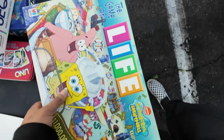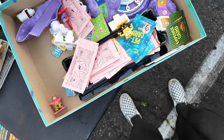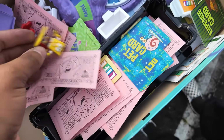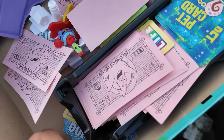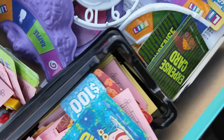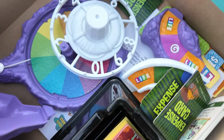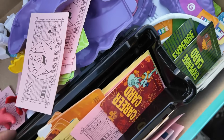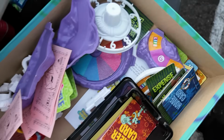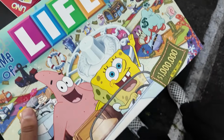A SpongeBob Life right here, but it's always missing parts, so let's see if it's all in there or if it looks like it's in good shape overall. I see SpongeBob, I see Mr. Krabs, I see Patrick. Where you at, Squidward? Squidward, are you in here? I don't see Squid, but he could still be in here somewhere. No, I think it's missing Squidward, unless he's hiding under a rock somewhere. Nope, don't see Squidward, he's missing, so we'll probably leave that guy behind, but still awesome to see it.